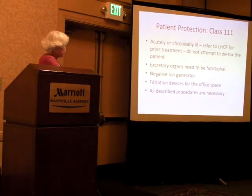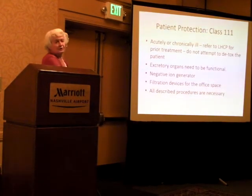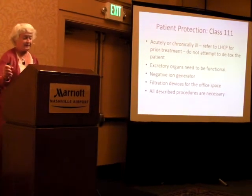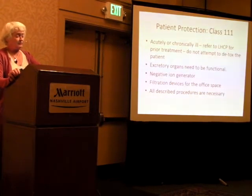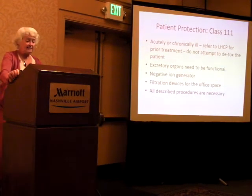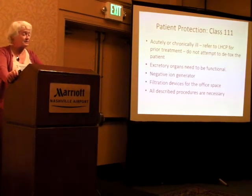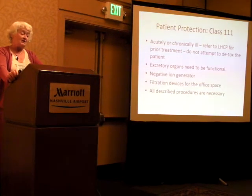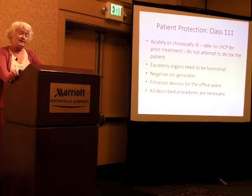Acute or chronically ill patients, refer them to the licensed health practitioner. They need clearance. Their excretory organs need to be functional. They need to have a negative ion generator during the procedure if it does turn out that you're going to do something. We need filtration devices for the office space, and all the described procedures are necessary.